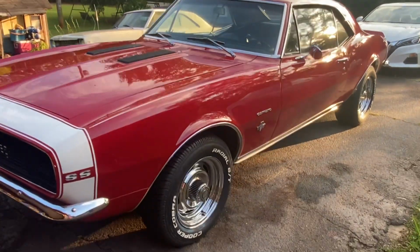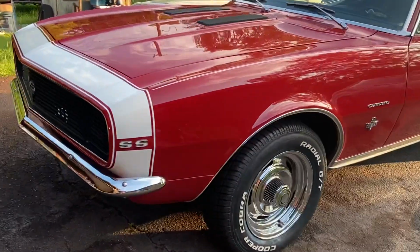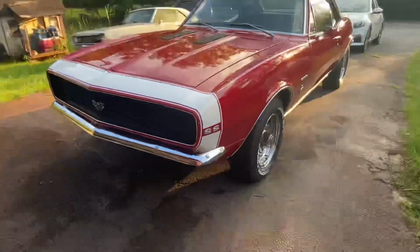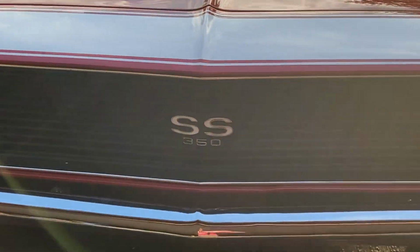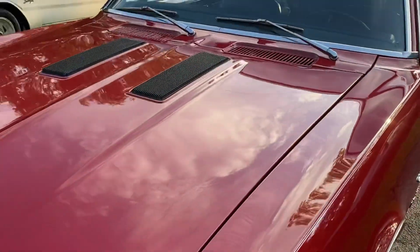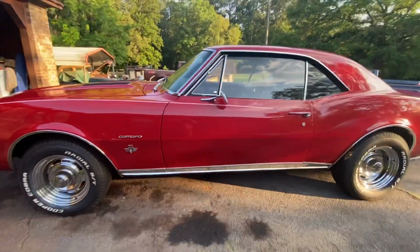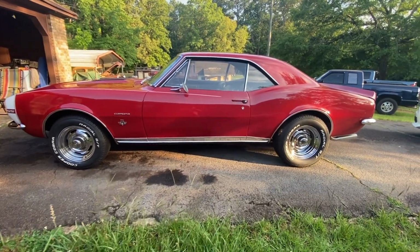So what you're looking at is a '67 RS SS Camaro. This is the correct factory original Bumblebee stencil on it. It's a SS 350 car. There's the SS hood louvers. It is a one-owner car.